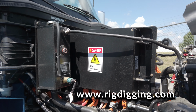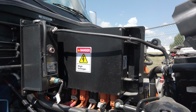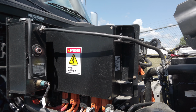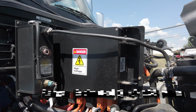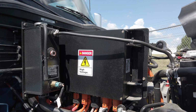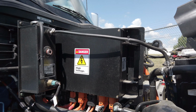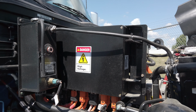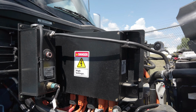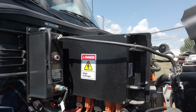And then the average range, obviously range is going to be affected by payload. It's going to be affected by how much you're having to heat or cool the cab and other terrain. But they do rate this at a conservative 135 mile range for this vehicle. And yesterday I drove this truck back from the Kentucky Horse Park from an event, and it was 90 something yesterday. The AC coming out of the cab was very cool, and I was very comfortable. And immediately you get cold air. I mean, same thing with the heat. You immediately get heat, so it's super nice and works really well.